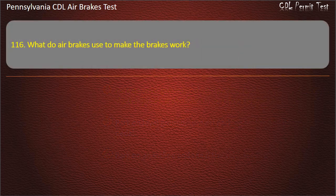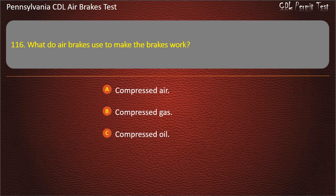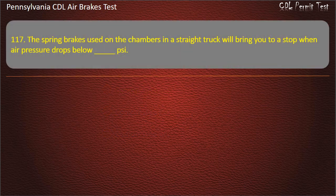Question 116. What do air brakes use to make the brakes work? Compressed air, compressed gas, compressed oil. Answer. Compressed air. Question 117. The spring brakes used on the chambers in a straight truck will bring you to a stop when air pressure drops below blank psi. 20, 60, 100. Answer. 20.